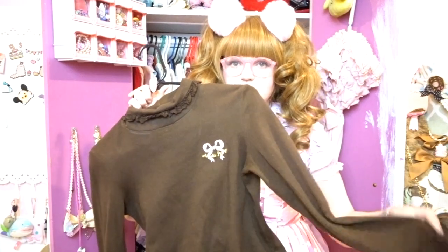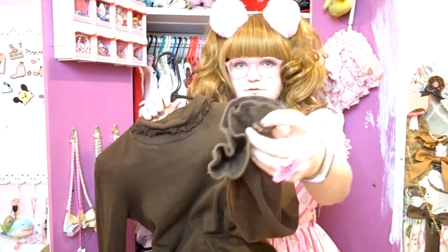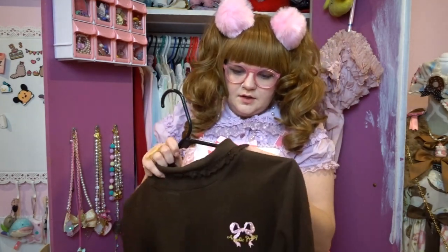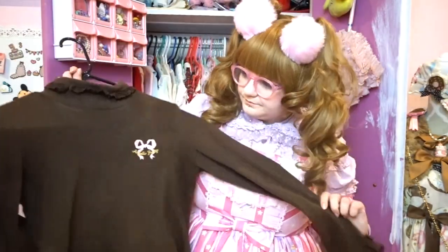And finally, a cutsew that I never really thought I would love, but I really do. It's my brown turtleneck cutsew. Again, sorry about the light. It's really cute. It has little brown bows on it, you can see. It has the little Angelic Pretty on it, and it's incredibly stretchy and comfortable. I wear this mostly under Little Bears Cafe. I really want to wear it under my Big Sweets Parade JSK now that that fits me again.